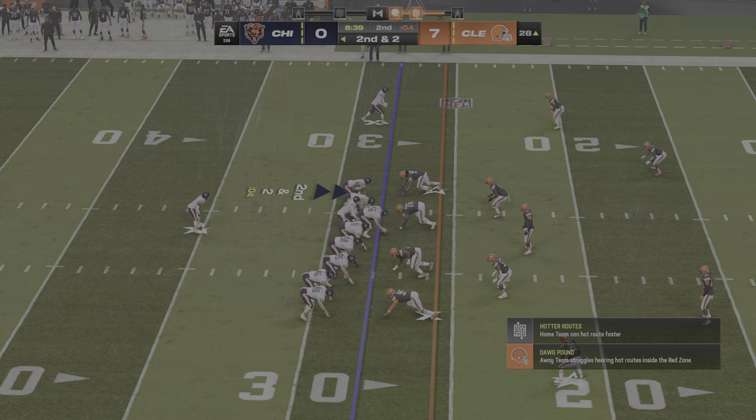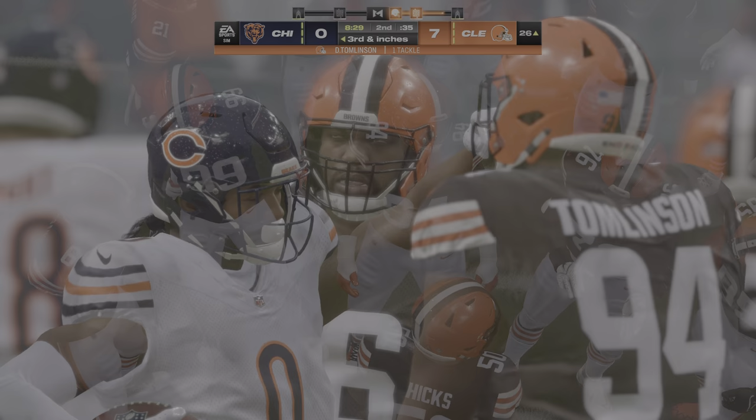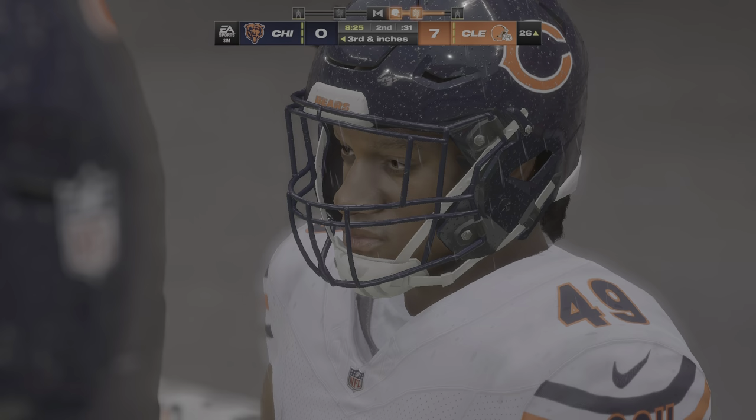On 2nd down, Swift. And he'll take this down just shy of the 25-yard line. And the big fella stuffed that one up in a big way. I think doubling him has to be a priority because you can't move up to the next level if you don't take care of him first.